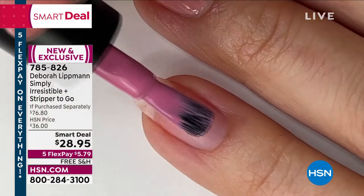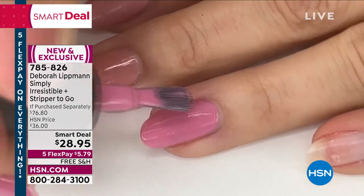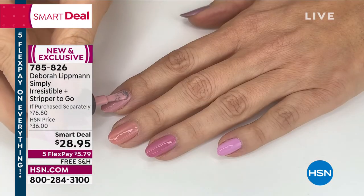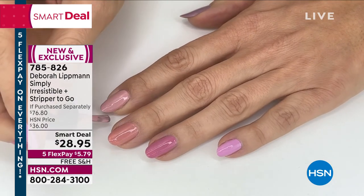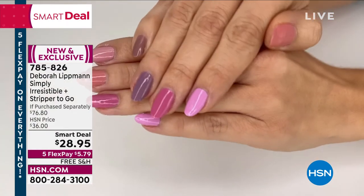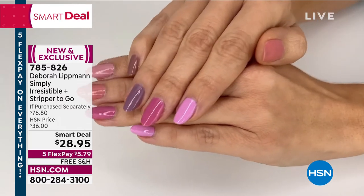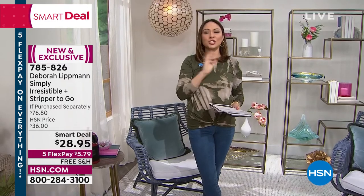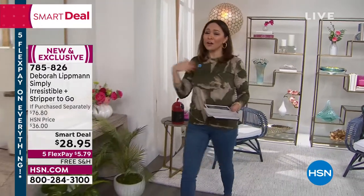Nail lacquers are quick drying, high gloss, highly pigmented. Each one of these bottles is $11 each. You're getting six brand new exclusive colors from Deborah Littman. They're all mauves and peaches. And by the way, doing one finger in each color is very in right now. And six of her award-winning nail polish removing mitts, called Stripper on the Go. Smart deal. This is a very limited opportunity to get almost a $77 kit from Deborah Littman for $28.95. Those colors are gorgeous. Just not a bad one in the bunch. New and exclusive, so make sure that you grab those. So our nails are gonna look amazing.